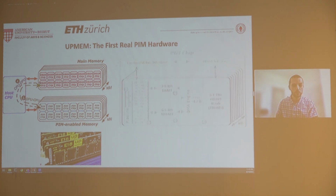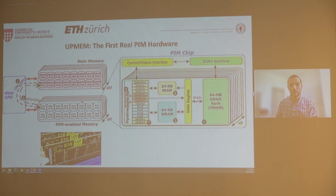So let me zoom in on one of these PIM chips. The PIM chip has multiple DPUs, or data processing units. Each DPU has a 64 megabyte DRAM bank, but in addition it has some additional hardware that allows it to execute computations on the data in that bank. There's a DMA engine that can take data from the DRAM bank and stream it to a faster SRAM-based cache, which is smaller, 64 kilobytes, and this is called WRAM. There's also an instruction RAM that's 24 kilobytes, more like an SRAM type of memory. These can be accessed by a computation core that performs computations.